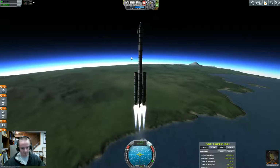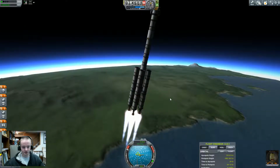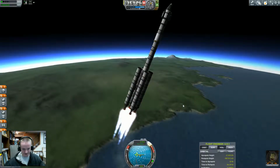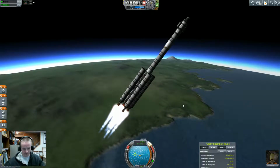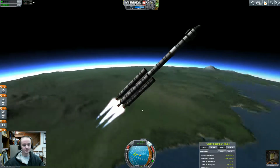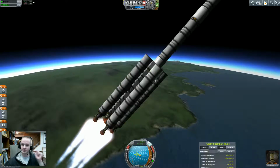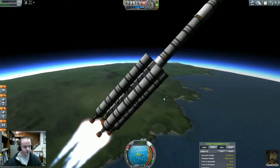Alright, so we're at the point where I'm going to want to start rolling over. I believe it's called a gravity turn. And this ship is not nearly as stable as I would hope. So I'm going to have to be really, really careful. Oh, you know what else I should have done? I should have put separatrons, little tiny solid fuel rockets that can help in separating stages so they don't collide.